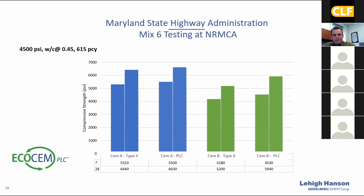Mix 6 is a Maryland highway mix that is 4,500 PSI with a 0.45 water cement ratio, 650 pounds of cement per cubic yard. The first two blue columns represent 7 and 28-day concrete strengths made from Portland cement produced out of our Union Bridge plant. The other two blue columns represent the same thing, except with PLC from our Union Bridge plant. Even though the results from the PLC appear a little higher, we can see that the strength performance is equivalent.